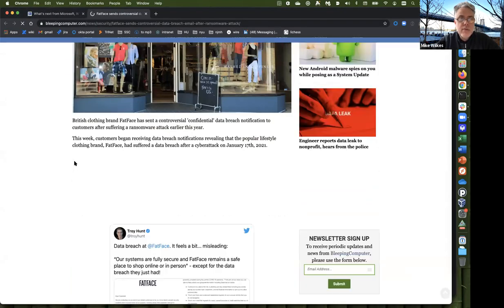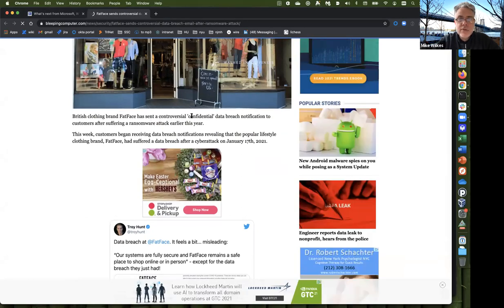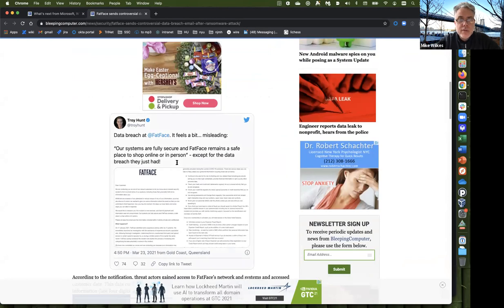British clothing brand Fatface has sent a controversial confidential data breach notification. This week, customers began receiving data breach notifications revealing that the popular lifestyle brand Fatface had suffered a data breach after a cyber attack on January 17th, 2021. Data breach at Fatface. It feels a bit misleading. Our systems are fully secure and Fatface remains a safe place to shop online or in purpose, except for the data breach that they just had.